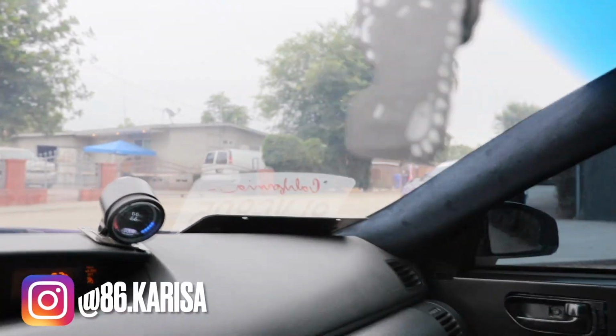Got a FRS, BRZ. I don't even know these cars, but that looks sick. It has Lambo doors, wheel LED lights everywhere. It's insane. But alright guys, so we put the house address to meet up, but for some reason it gave us the wrong address. So we're all good now.